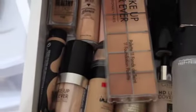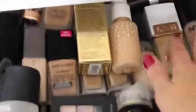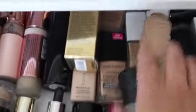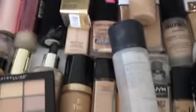Tons of brands here. Makeup Forever. I have CoverGirl, Burt's Bees, Makeup Forever, Physicians Formula, Wet n Wild, ColourPop, Flower Beauty, my Miracle Worker from Philosophy, Elf, Bare Minerals, NYX, more CoverGirl, Maybelline, Too Faced, Cover FX. So most of my foundations all in here.